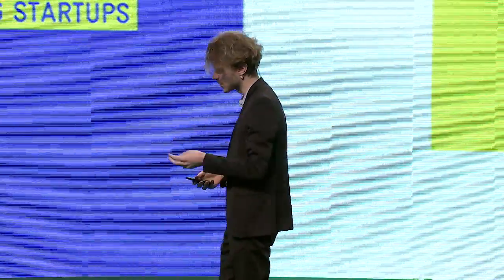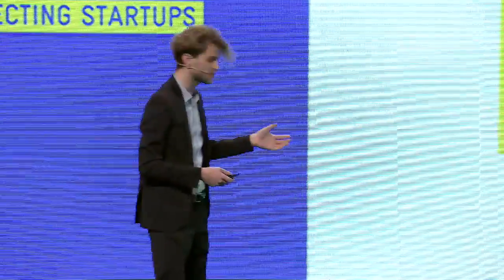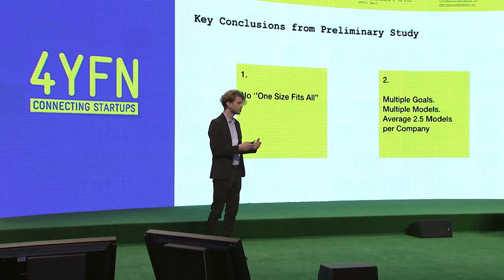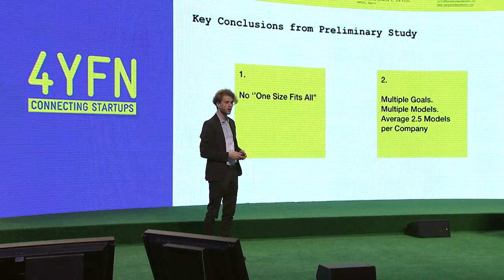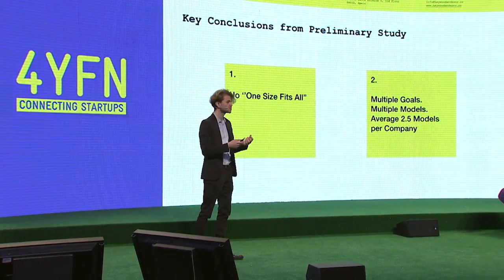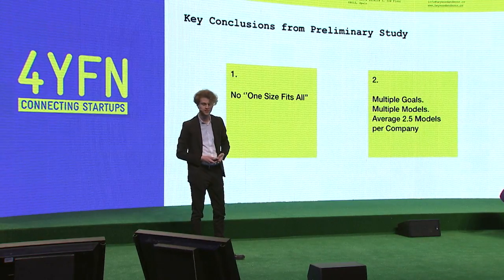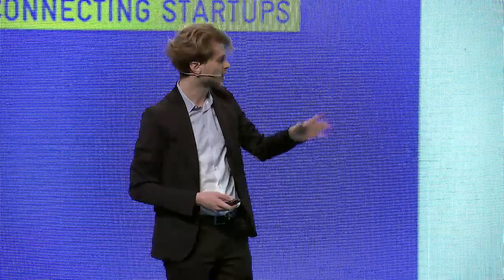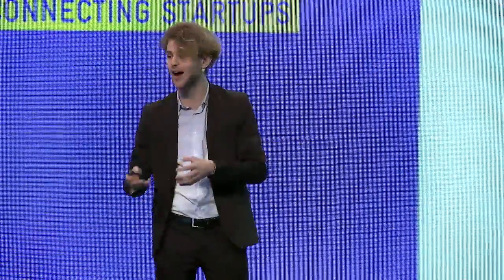So the conclusions, very briefly, again, this is a preliminary study. We dare to give you two conclusions. The first of which is no one size fits all. Depending on your market, your goals, your needs, you're going to have one model or another. It also depends on who you have in the company, how much money you have, when you need these results. And secondly, multiple goals, multiple models. We found that on average, companies have 2.5 models each, because usually companies will be pursuing multiple goals.